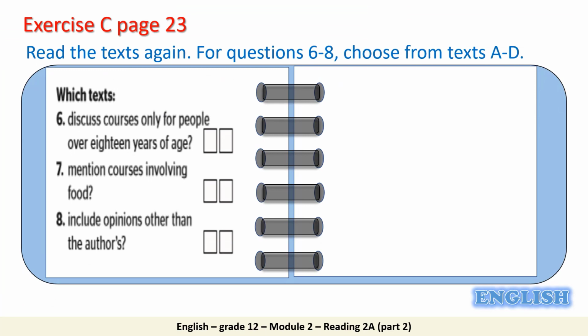Let's answer the questions from 6 to 8. Which texts discuss courses only for people over 18 years of age? Here we are talking about people who graduated and finished their secondary school. The two texts are text A and text C.